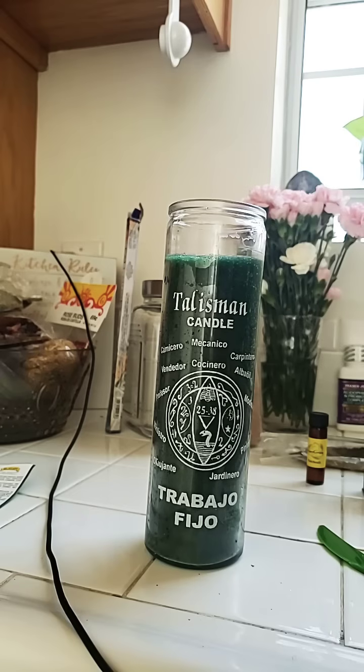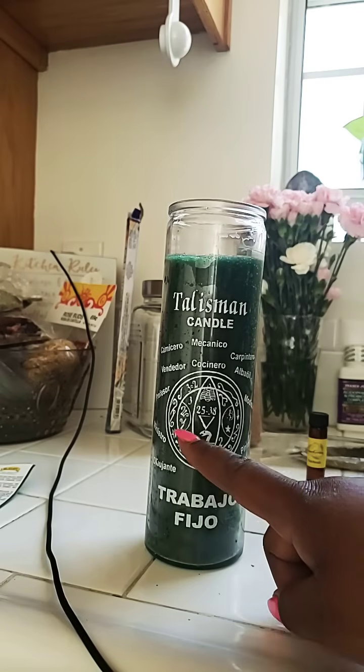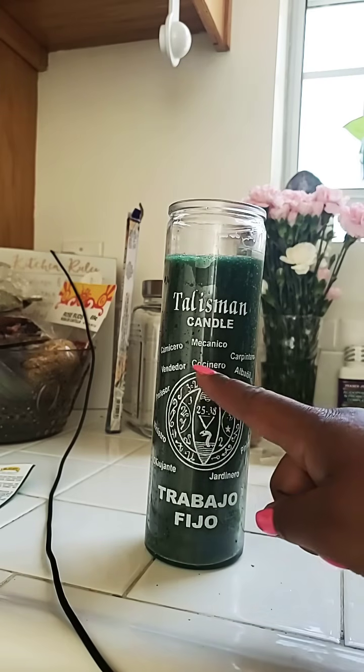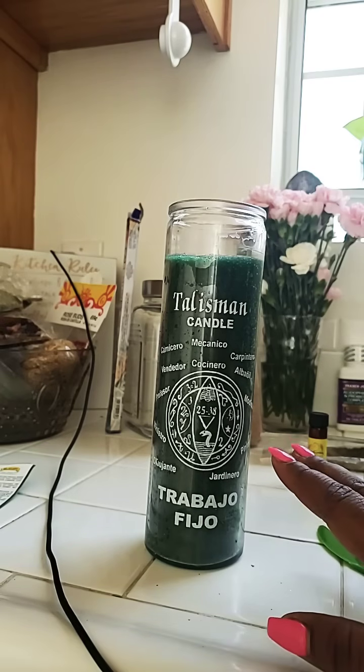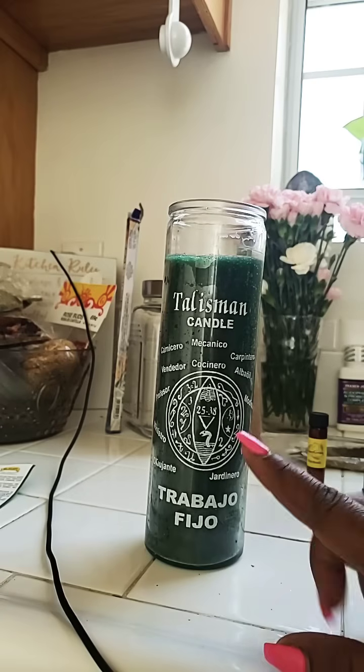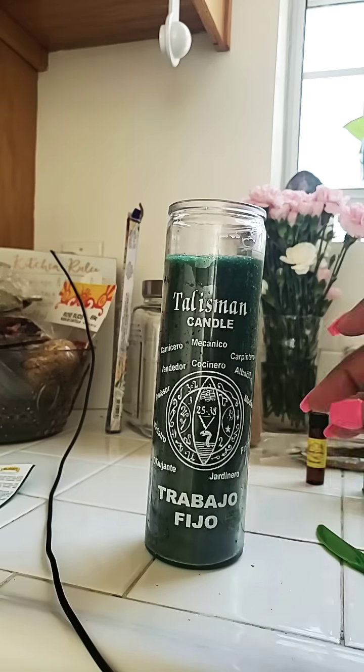This is an extremely simple candle spell, but highly, highly, highly effective. One of the reasons why this particular candle spell works so well, if you notice, this is called a talisman candle, and this is a talisman sigil that's specific to work. This candle happens to be in Spanish, but they do have them with the words written in English. Primarily, this is a listing of different types of jobs. So mechanic, cook, driver, just an example of different fields and industries that you can work in.